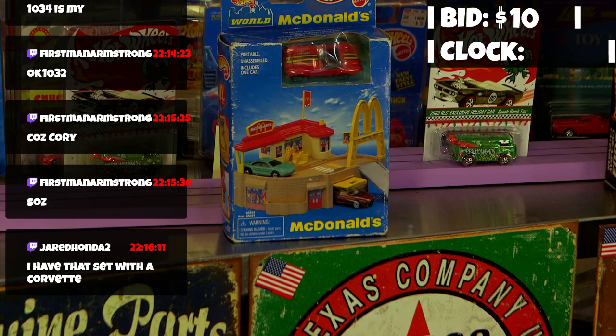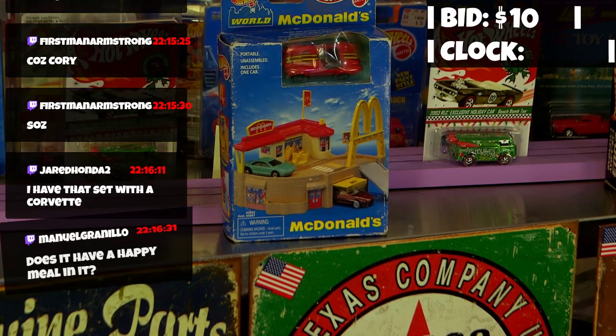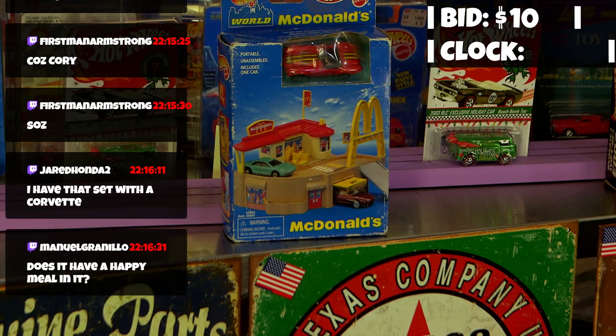All right, let's go. Who wants it? Here we go. Cody Collins has 1044. Let me put up the 1061. Does it have a Happy Meal in it? Of course it does. It might be a little stale, but it's there.